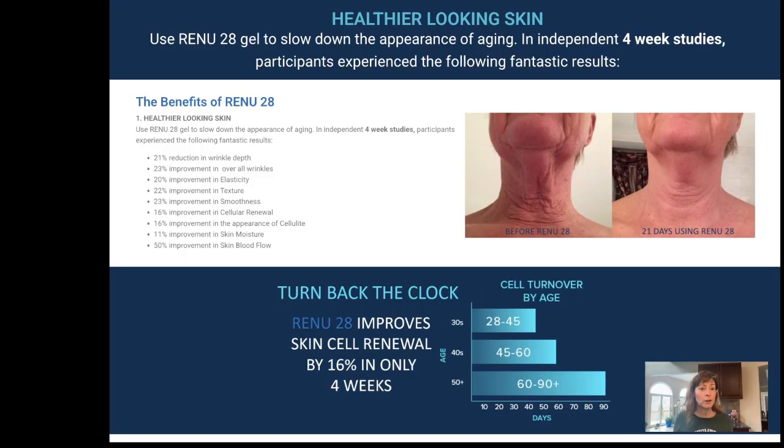And then the bottom part of this image talks about the cell turnover by age. When you're young, you're rapidly turning over new cells. And as you get older, it can take a lot longer. Like babies, they rarely get scars because they're turning over those cells so quickly. People who are on the older side of the spectrum, it can even take 100 days or more for their cells to turn over. And that's where you get the wrinkles and the sagginess.